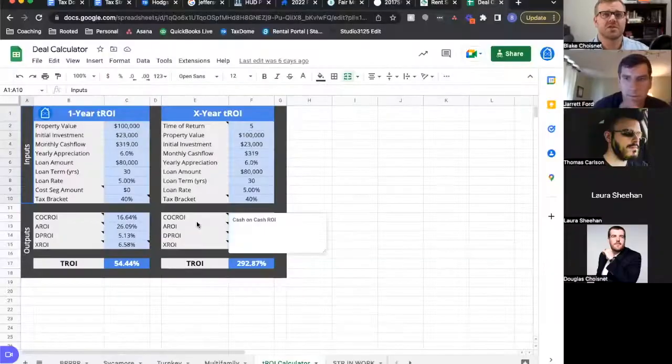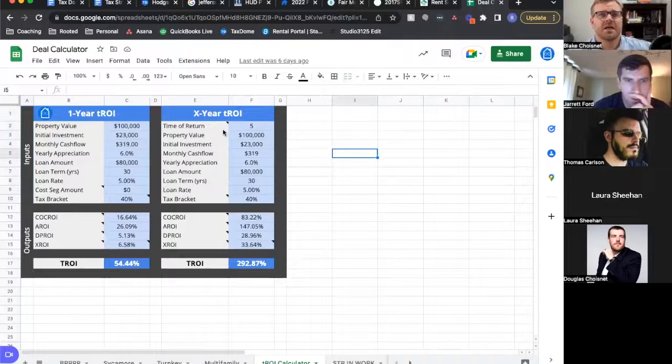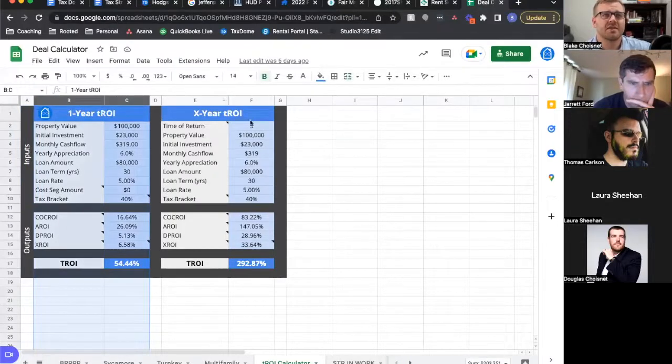I appreciate that you said it's a more nuanced question, because it really is, and it's different for everybody. One of the things that I've uploaded into the group is my TROI calculator, a total return on investment. I want to show you this because I don't think you've seen this. This calculator, we're really just looking at these columns.